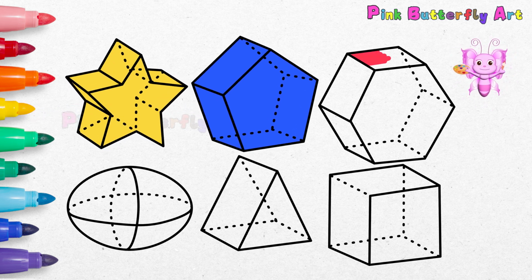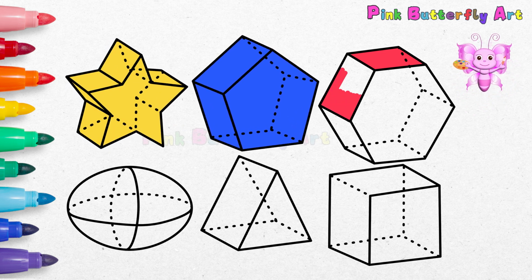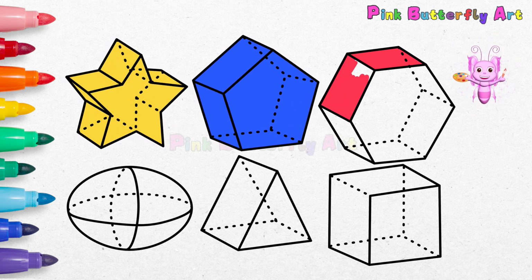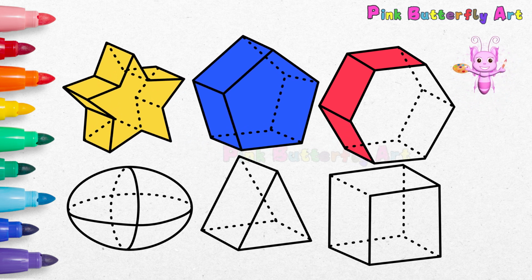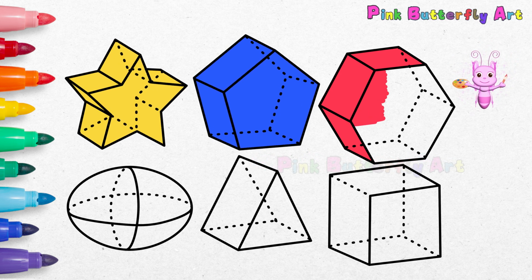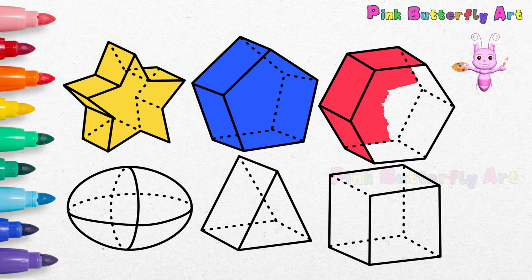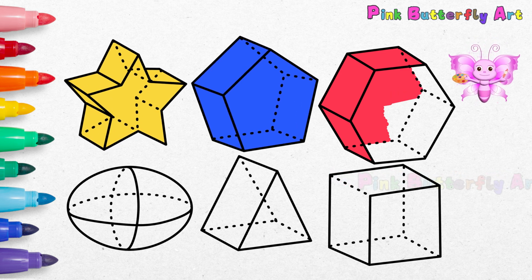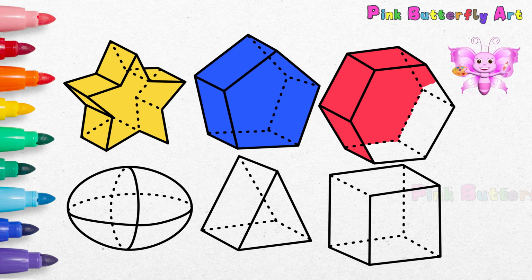The hexagonal prism. Beehives are made of hexagonal prisms. Bees are natural engineers. Some prisms, like the pentagonal and hexagonal ones, are named after the shape of their base.